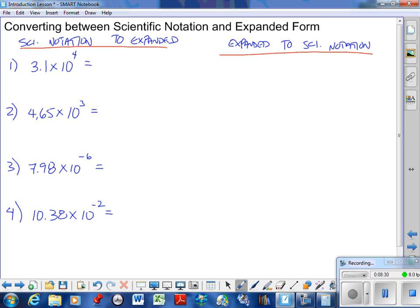We're not even at the calculator stage yet. I just want to be able to move from one form to the other, because sometimes the back of the book will give answers in scientific notation, sometimes they'll be in expanded. So you need to be able to compare and see whether you have the correct answer.